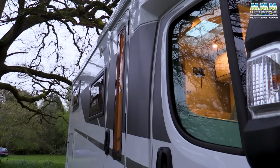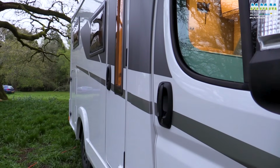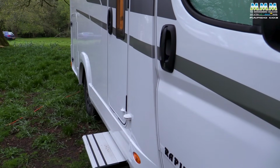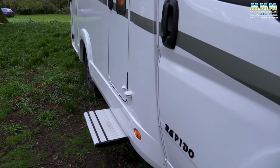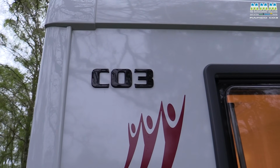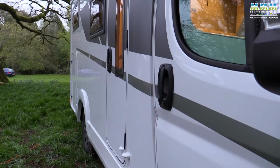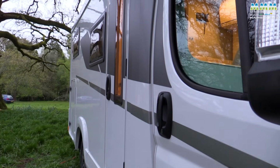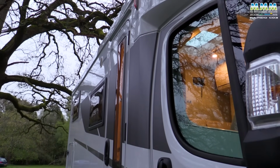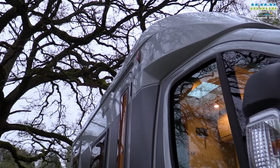Now, Rapido has history in slimline coach-built motorhomes way back with the 710 model in the early 2000s, one of the first Rapidos that we saw in the UK. And this latest C03, like all the C-Series models, is 2.17 metres wide. You can see just how slim it is when you look at how little extra width there is behind the cab, unlike a lot of coach-builts where the body sticks out quite substantially behind the Fiat element.